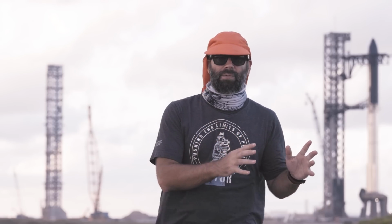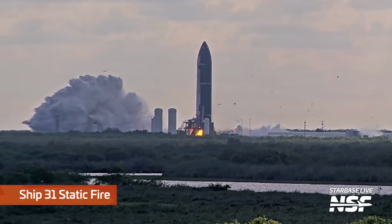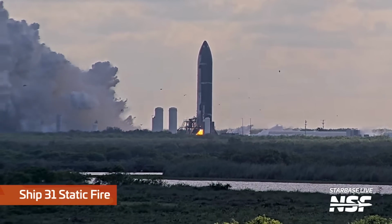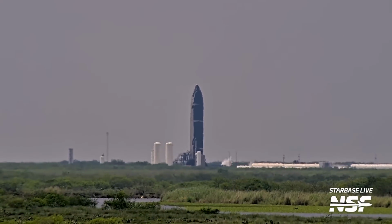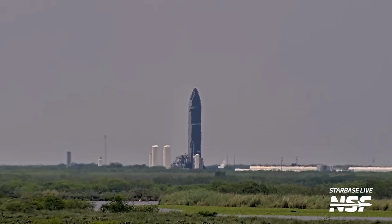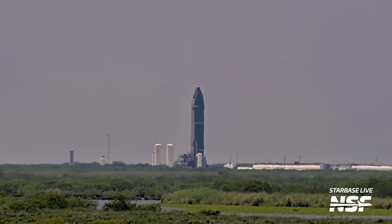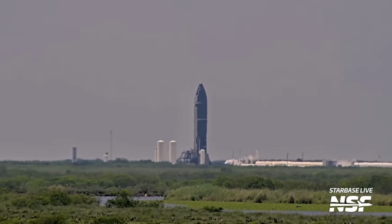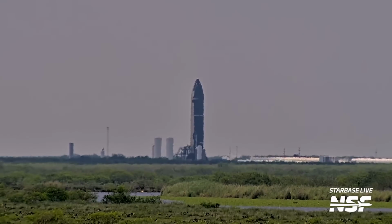Let's take a look now at one of the Starships of the week, Ship 31, and its epic 6-engine static fire at Massey's and the crazy slow-mo footage that SpaceX released. At the beginning of the week, it seemed like SpaceX wanted to perform some kind of testing with Ship 31, which was indicated by an active tank farm. But it seems this testing ran into some issues, or maybe it was not planned to be a full static fire, but either way, it stopped without any visible action, such as a spin prime, pre-burner, or static fire test.